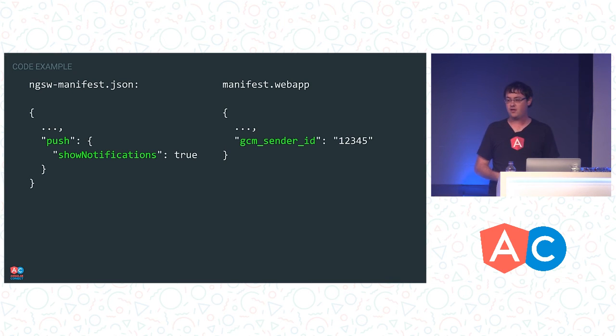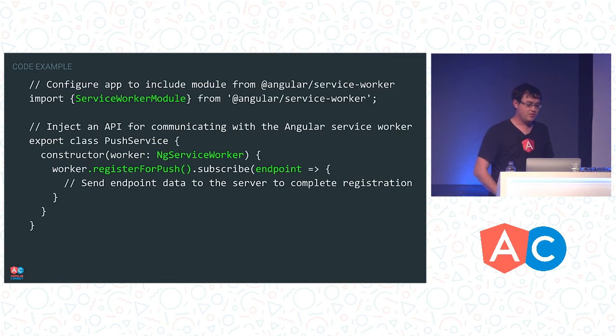But eventually, you'll get this thing called a Google Cloud Messaging Sender ID. And that's what you stick in the web app manifest. That's the manifest that we used for install to home screen. So once you've done that kind of boilerplate setup, now you need in your application to actually turn on push notifications, to register to receive them. And you can do this with the service worker module from our Angular service worker package. So you install that module, and it lets you inject this API called NgServiceWorker. It's an API that you can use to communicate with the Angular worker. One of the things it can do is register for push notifications.